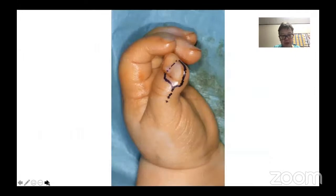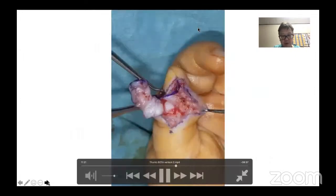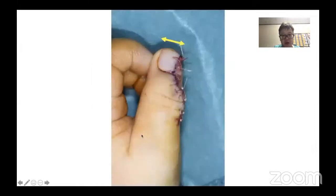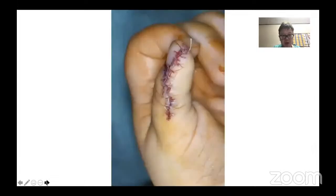respecting the glabrous, non-glabrous border, removing the radial duplicate, screening it to make sure that it is straight, and deciding whether you need to perform any immediate osteotomy, and then closing it, respecting the border. And this closure is something that you have to do very carefully to make sure that it really produces a normal looking thumb.